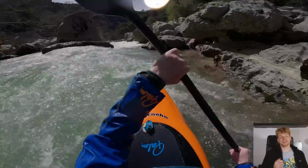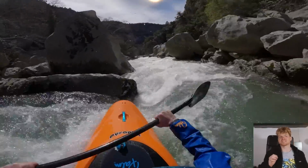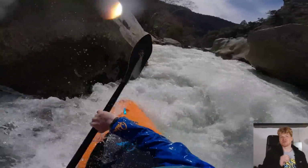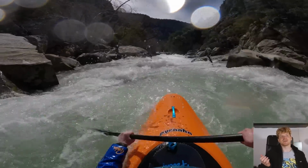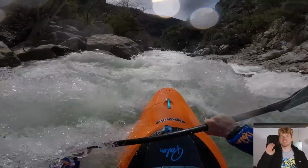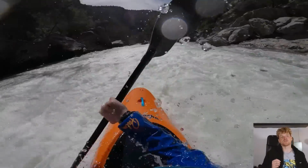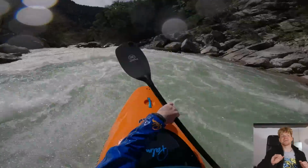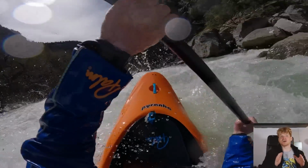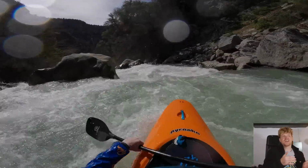You can see me dropping in here. I've been kayaking all week. I'm a little bit tired, but I know exactly where I'm going on the river, so make of that what you will. Dropping in here, making sure you grab a little bit of that boof and skipping through with all that speed straight to this next boof, and you want to boof it and tuck into that slow water behind it so that then you're landing and you have a lot of time to line yourself up for this turn.